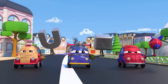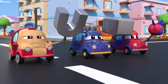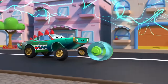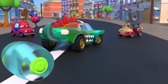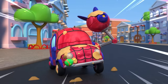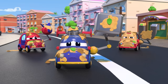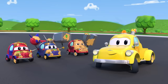Hey, Avengers, what's your mission this time? Yikes! Crocomile has stolen an energy canister from the town hall. Nice move, baby Thor. You got him now. You better give back the energy canister, Crocomile. Watch out! Such a mess! You'll have to get cleaned up at Tom's car wash first. Hey, Tom, could you give our superheroes a wash?